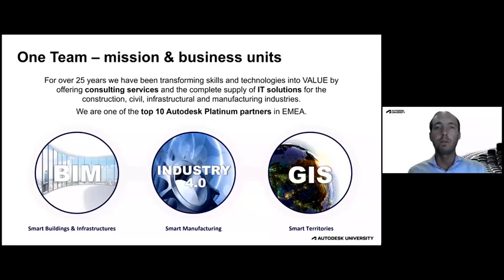we are also one of the top 10 Autodesk Platinum partners at the EMEA level, and that's why we want to also thank Autodesk for the support, and for hosting us today and giving us the opportunity to share with you the results of this interesting, important project.